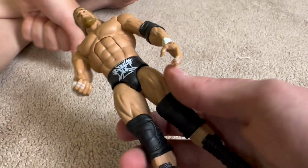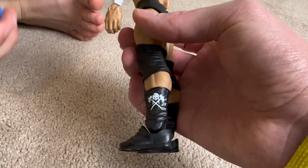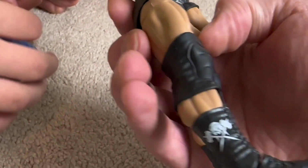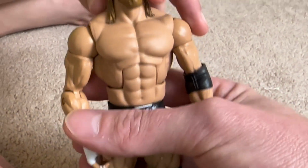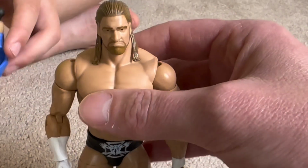What logo do we got right here on the front? The Triple H logo. And on the back? The Triple H logo again. And on the boots? The Triple H logo again. And big Triple H knee pads right there. Those AMA knee pads, those things are awesome. And the Triple H logo again. On that side, that is correct.